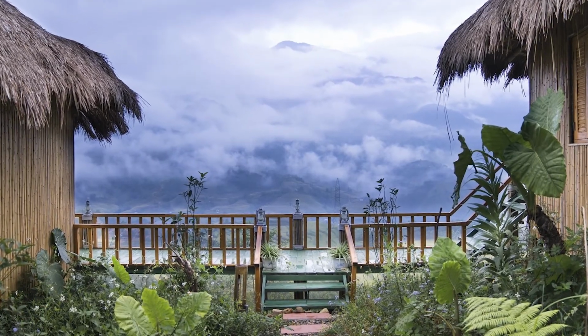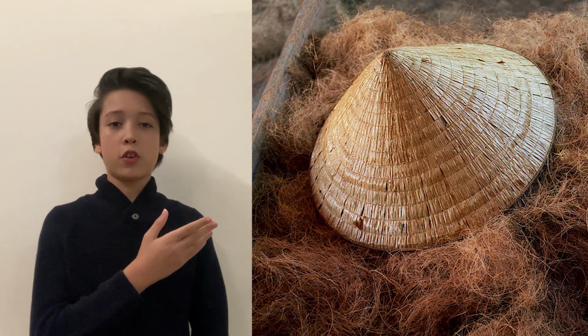A connection this hat has with my culture is the fact that my culture also has traditional clothes and even hats, like this one you can see in the picture.